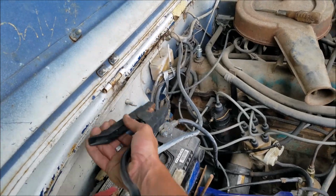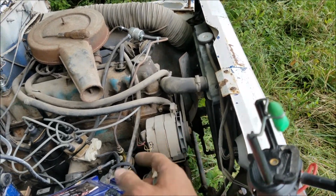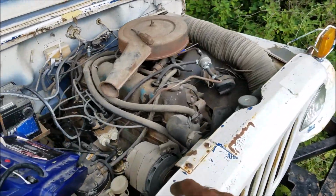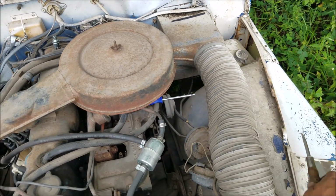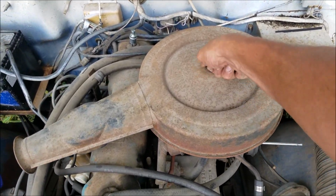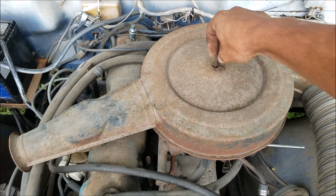Not my favorite scenario. I'm probably going to go back to the garage, get a wrench, and see if I can turn this over by hand. But this bad boy might be seized up, which might be why it ended up the way it is. It's not the most encouraging thing.